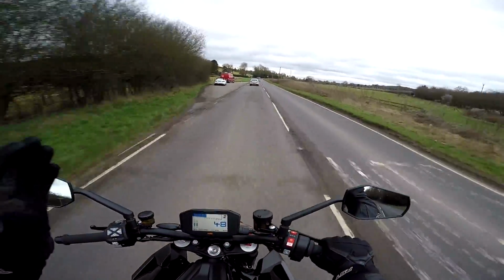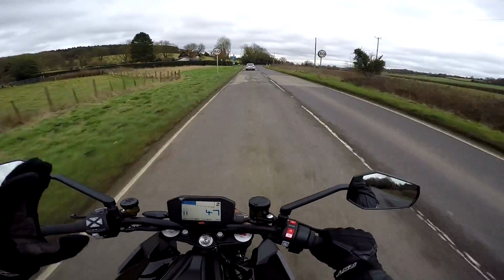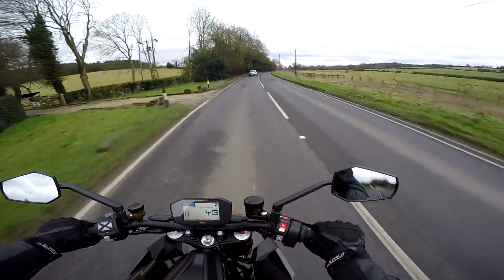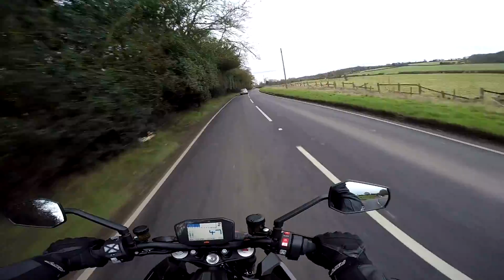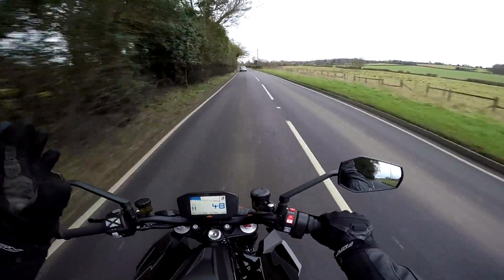To summarise then, the big KTM Super Duke 1290R. What an amazing machine. No surprises to say that I absolutely love this machine. Money no object, I'd have one tomorrow. Really like this. Superb. It's basically a sports bike in naked clothing, or no clothing. Does that make sense? I don't know.